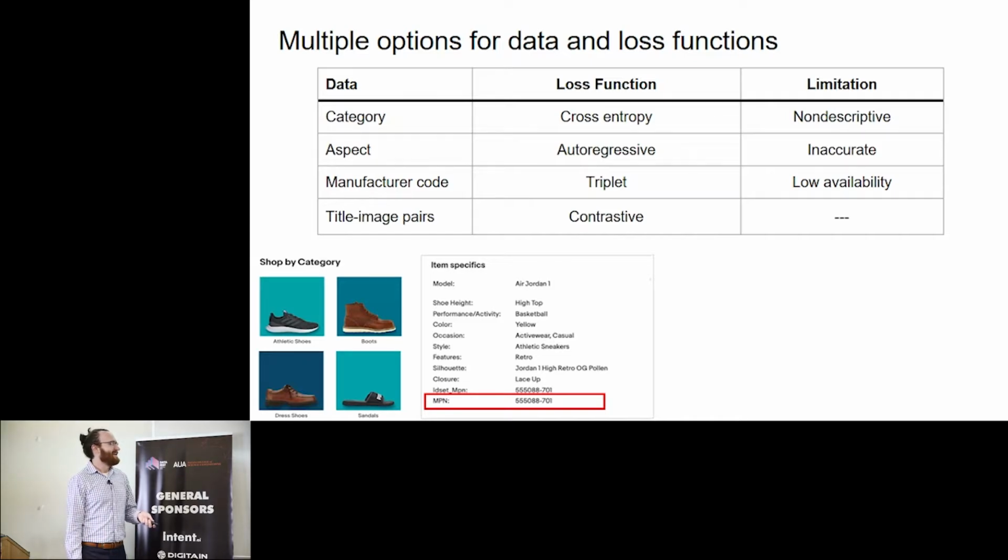But that one is unsurprisingly low availability. That's for a couple of different reasons. First is that not every user wants to take the time to look up the MPN. It is a fairly long string of numbers and letters usually. Also, some things that we sell just don't have them, right? Like handcrafted goods aren't going to have a manufacturer code on them typically.